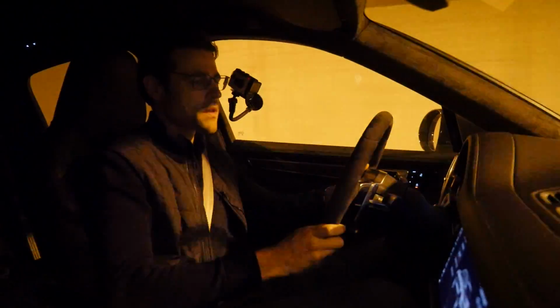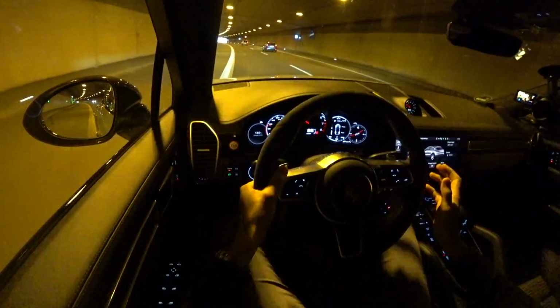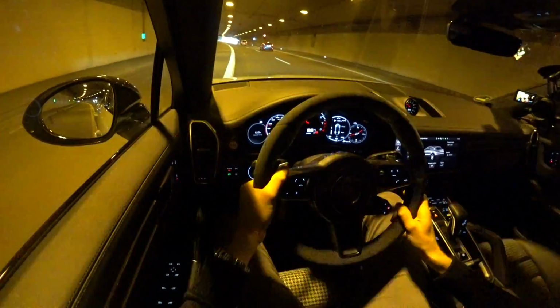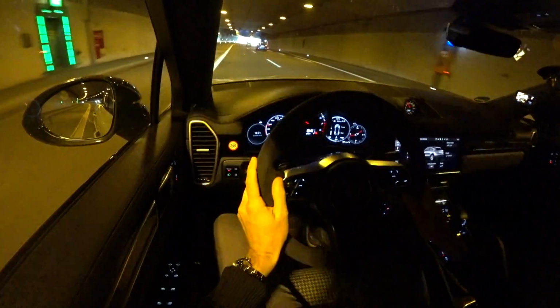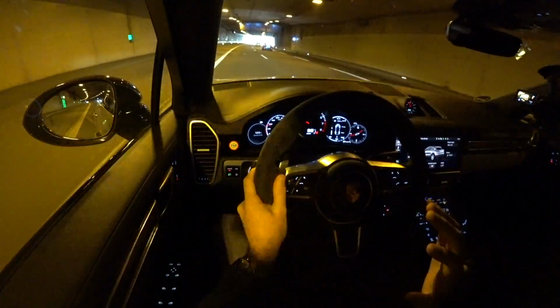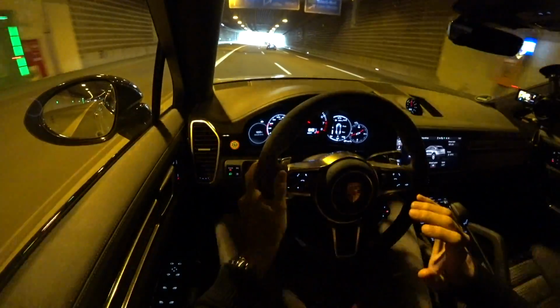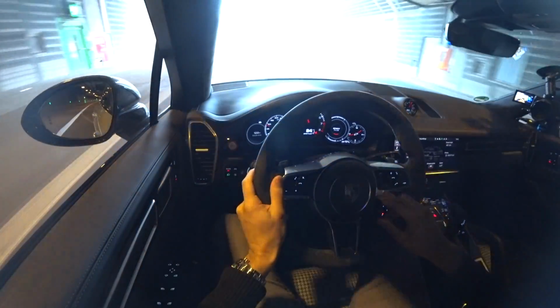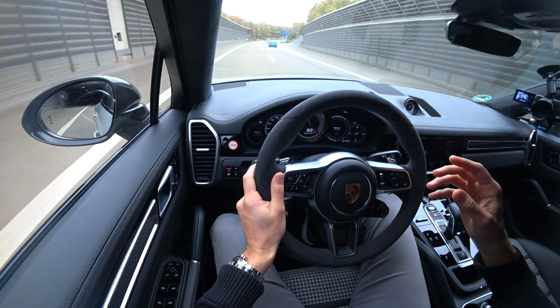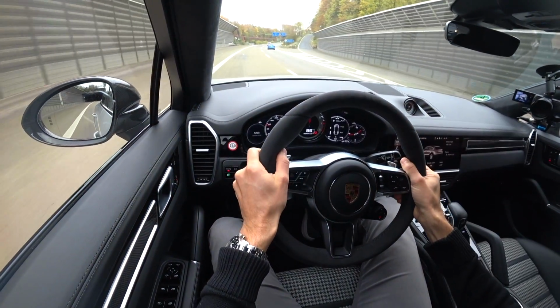Really, really cool. Here, by the way, in the tunnel, there's not too much with ambient lighting and so on. That would have been maybe cooler, but then again, Porsche doesn't have this philosophy of big ambient lighting because they want to keep it rather simple and sporty clean. Once again, Sport Plus mode, when we are already at speed, about 80 kilometers an hour. Let's go!